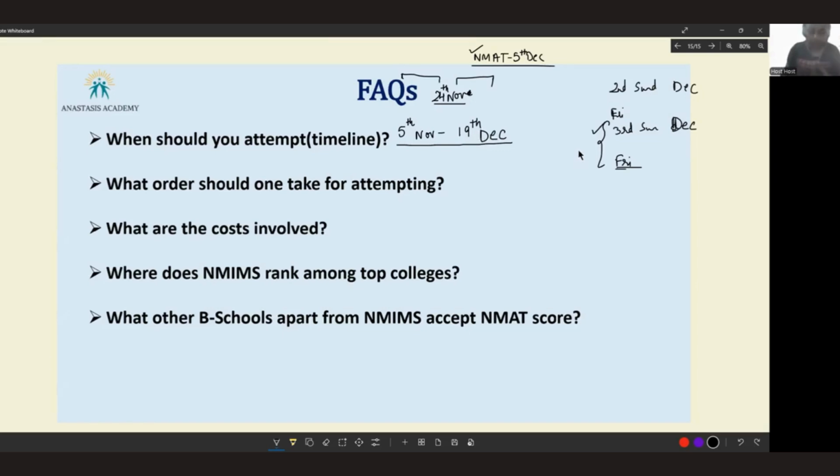If our quant is already sorted, the only additional section we need to devote time and energy to is decision making. Along with that, we can take mocks, we can prepare. So if you're attempting it prior to 24th November, my recommendation would be sometime between 5th to 9th November. If you're taking it after CAT, my recommendation would be sometime from 5th to 8th, sorry, 5th to 8th December. Get it done with and get it over with.